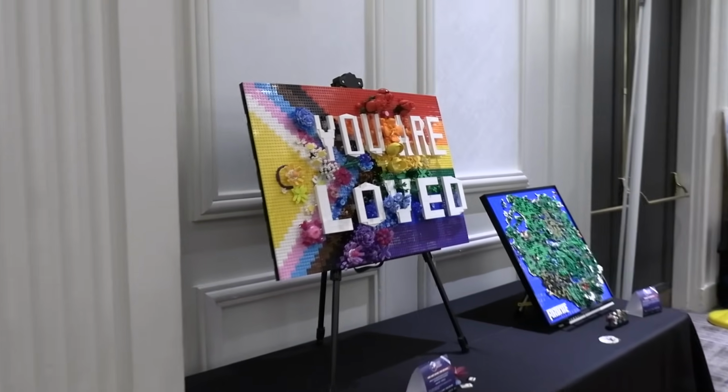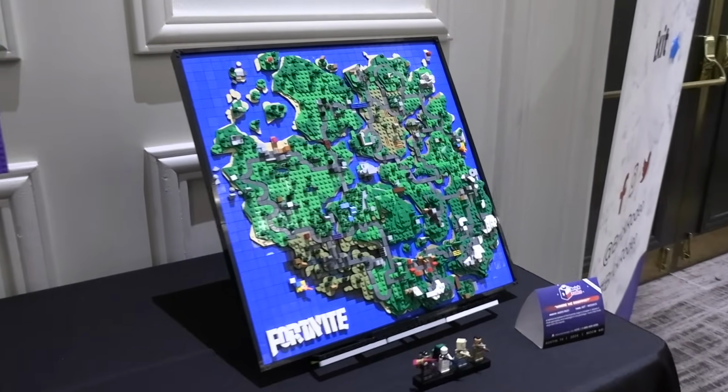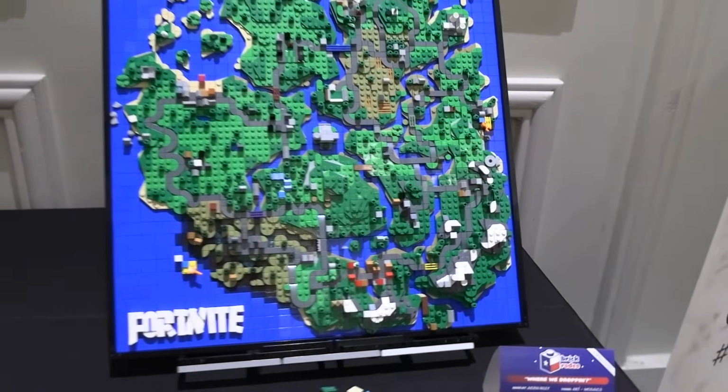And then we've got the You Are Loved mosaic with some great flowers, and then Fortnite map, where we drop in here. So for all the Fortnite fans, you'll recognize that map immediately.